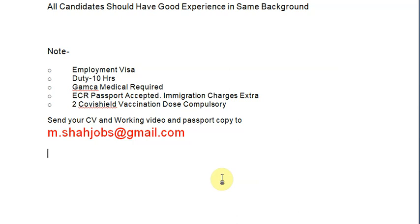After you send your documents, the shortlisting process will start. Once your CV is shortlisted, you will get a notification or a call to attend the interview in the client's office. After that you have to crack the interview. After you succeed in the interview, the medical test and visa process will start. So this is the whole process. I hope you understand all the things. Still, if you have any confusion, you can ask your question in the comment box. I will try to give an answer.